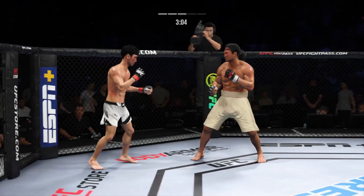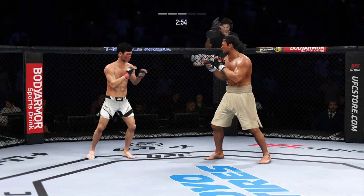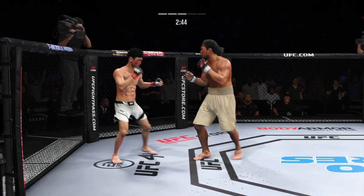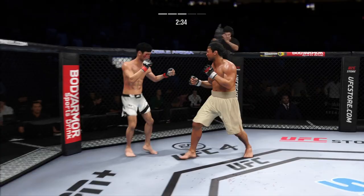Oh, big punch lands. Look at him chopping the wood. Chop the wood with those leg kicks. Blocks the shot. Wow. Already closes the distance, gets the single collar tie. Both fighters hanging out in the pocket and both landing. Can't take many of those, you better check.